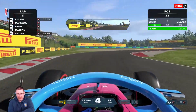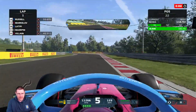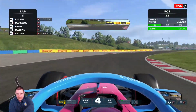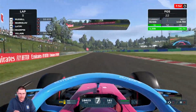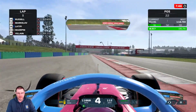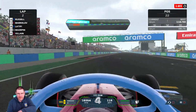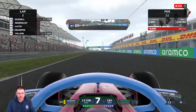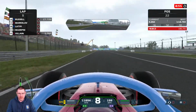Now this is the part of the track. Oh, I've overcooked it. That wasn't too bad. That wasn't too bad at all. Oh, I straddled the curb again. Alright, here we go. We've got a new set of tyres on. It's our final crack, and you can see the rain that is supposed to come in is on its way. We are currently dead last, so this needs to work. This needs to be our lap.